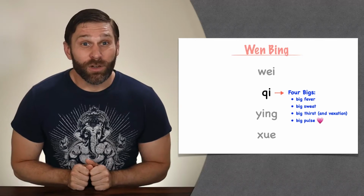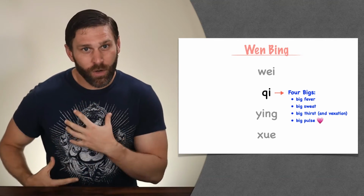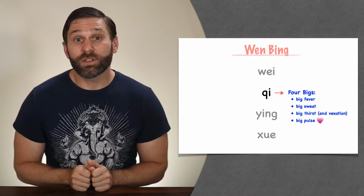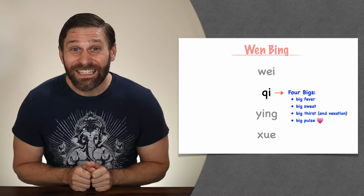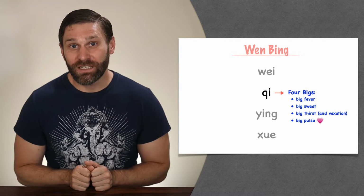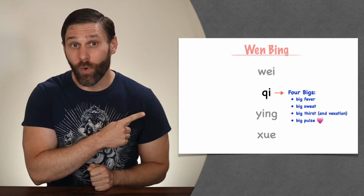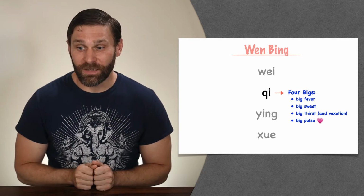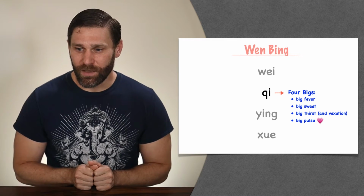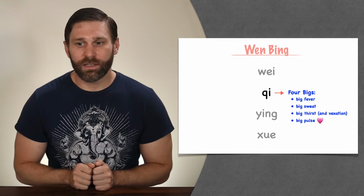So in our category, herbs that drain fire, we're not only clearing heat from various organs in the body, like the lung, the stomach, the heart, the liver, we can also use these herbs to clear qi level heat in terms of the Wenbing, and that qi level heat is characterized by the 4 bigs or the 4 great symptoms: big fever, big sweat, big thirst and vexation, and a big pulse. So that's how we characterize it in the Wenbing.